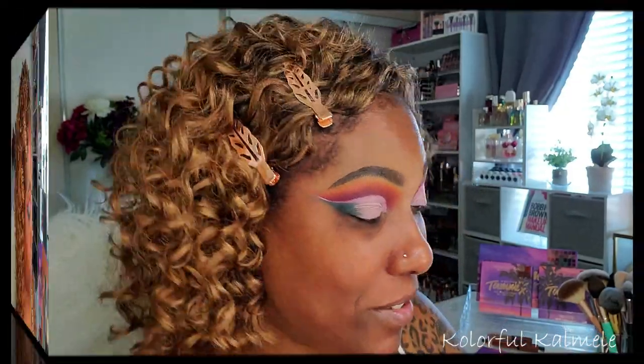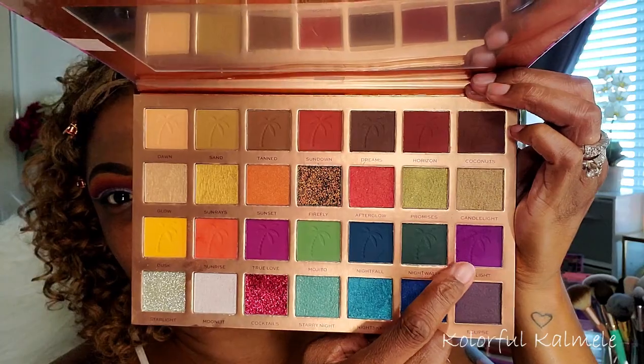Okay, I couldn't help myself. I am starting to do a double cut crease. I couldn't help it, you guys. Okay, so right next to that green, I'm going back into this dark purple and just tap a little bit of that right next to the green.